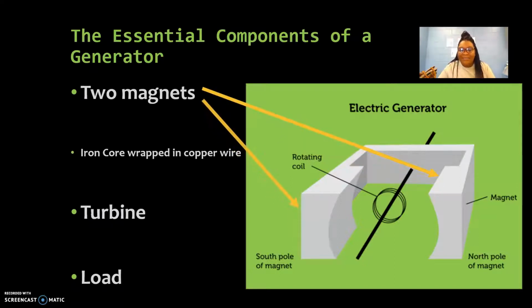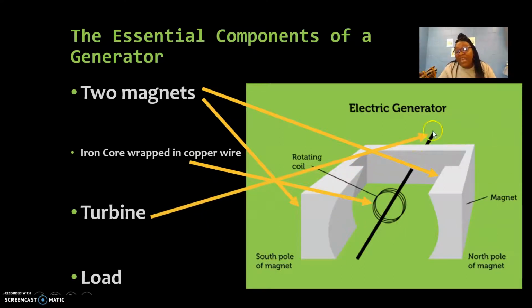Our two magnets, our iron core wrapped in copper wire, our conductor and magnet, and our turbine, our fan, would be hooked on over here. In your picture, it may be nice for you to draw a fan, the blades of a fan, over here on this side of the iron core. And our load, which could be anything that's powered by a circuit, is going to be on the other side here.